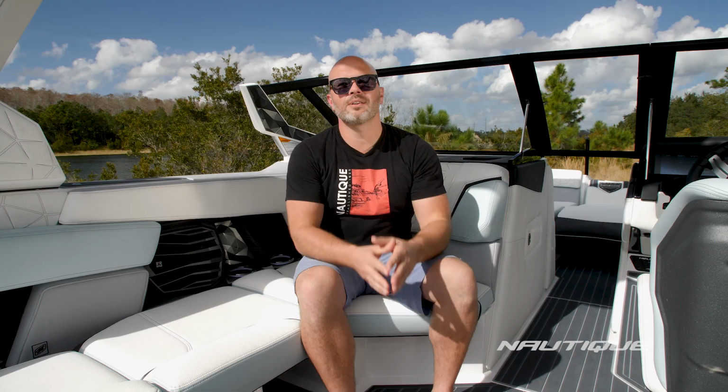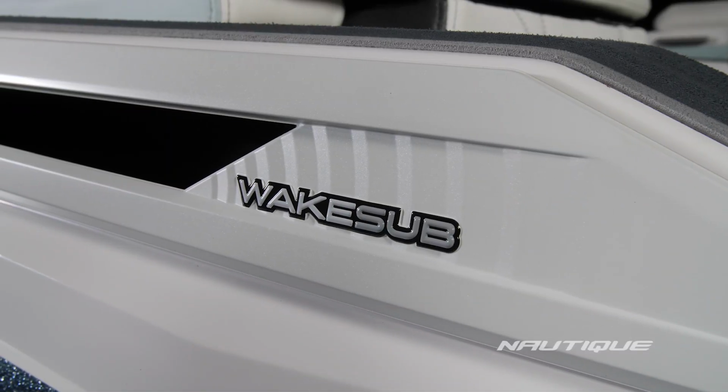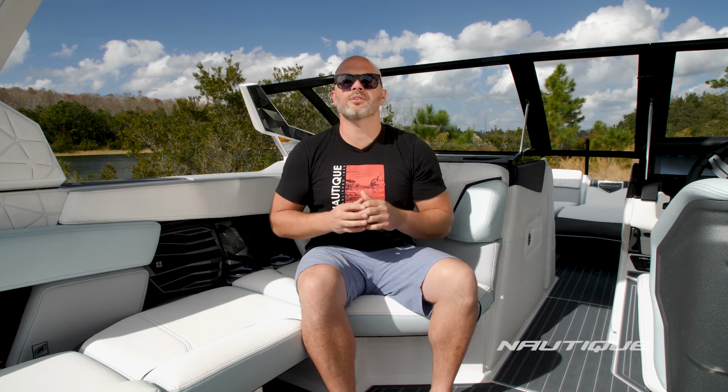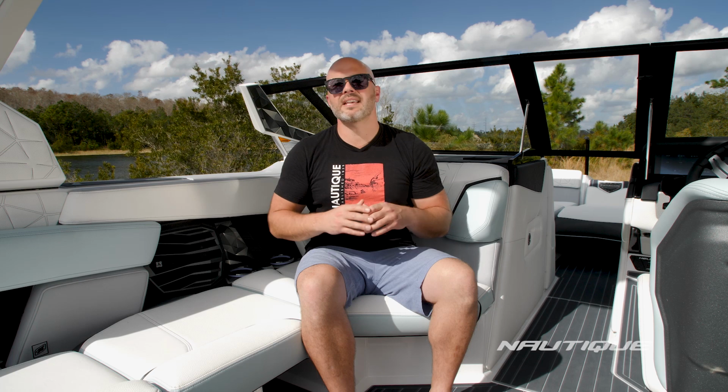And you can take this stereo to a whole new level if you opt for our Wakesurf technology. That gives you two additional 12-inch subwoofers in custom enclosures built right into the transom of the boat that's ported both towards the walkthrough and outside the boat to fully immerse your wake surfer or wakeboarder in sound. This takes wakeboat stereos to a whole different level.